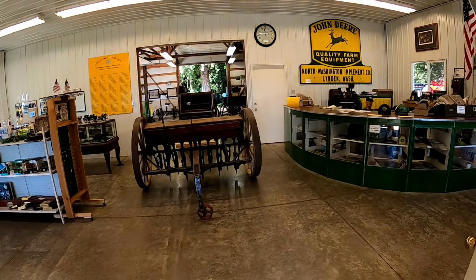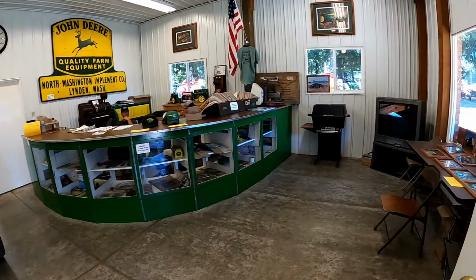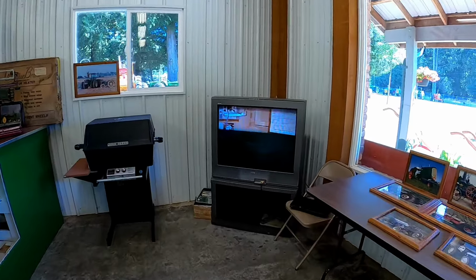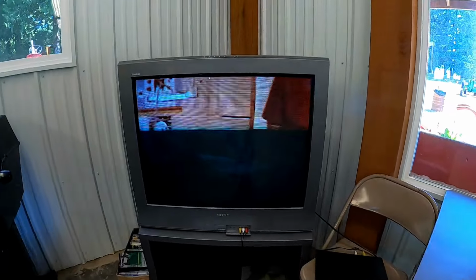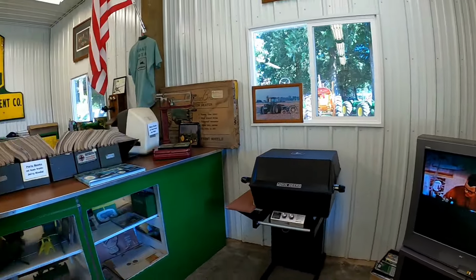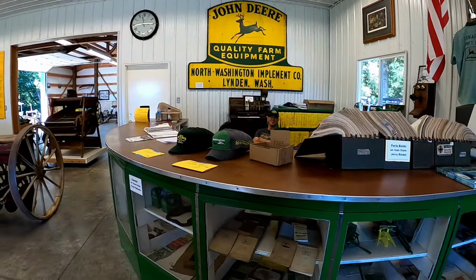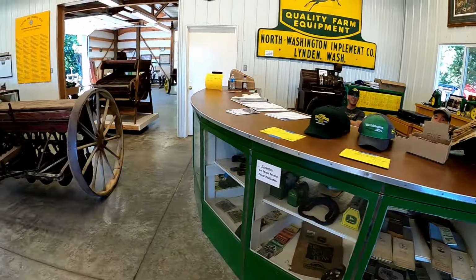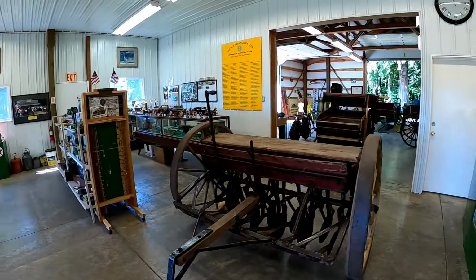They got a little bit of counterweight on them. Yeah. So, mine's, the original is smaller. Oh yeah, I like, now check this out. Showing some old John Deere ads. This is actually a Minneapolis Moline counter that was donated and painted.